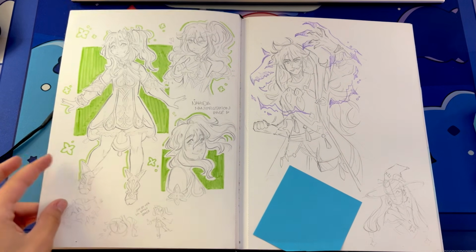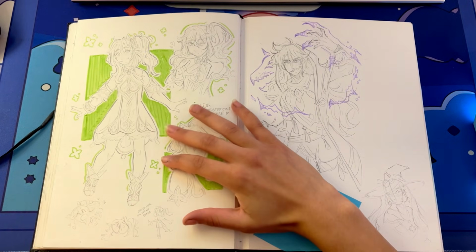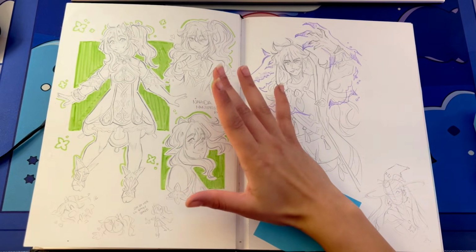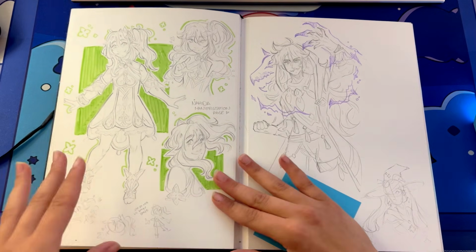But I don't actually have a lot of experience drawing younger characters. I think I made her look a little too old here. She looks like a preteen instead of a young child, but I did my best. I was trying my best.